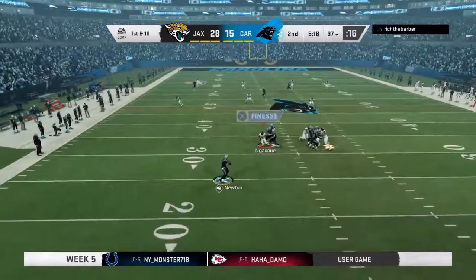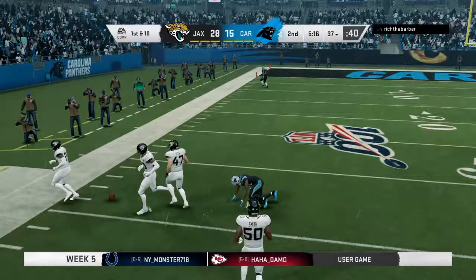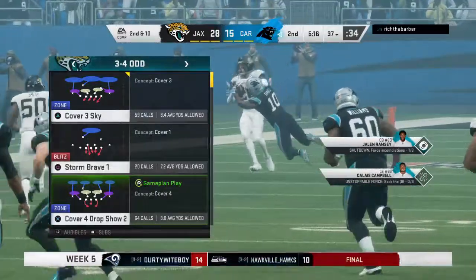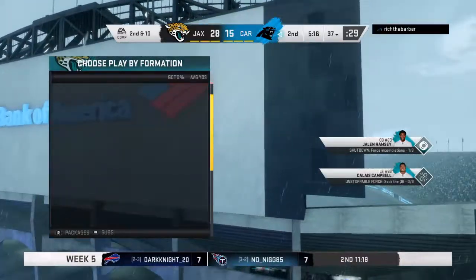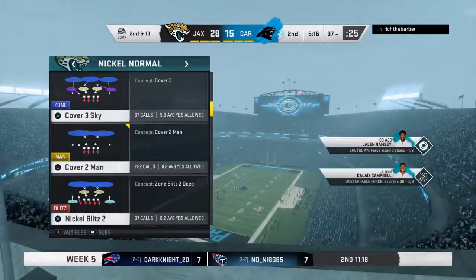Now Newton taking a shot for Samuel. And lucky to get away with one there. That one nearly picked. 2nd down. And that's one he's got to be happy to have back. There wasn't a hole open in the zone. You'd have to think on early downs like that 1st down there, need to be a little bit more careful. Yeah, fortunately for him, got a couple more downs to play with.